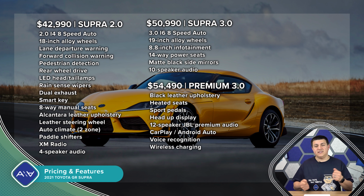The Supra on a tight winding mountain road kind of makes me feel like I'm sitting in a swivel seat, right? Because when you're turning, the vehicle's practically rotating on an axis around you, and that's a little bit different than we see in vehicles with longer wheelbases, where you're sitting more in the middle of the vehicle, like in the Mustang and Camaro.